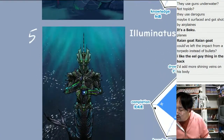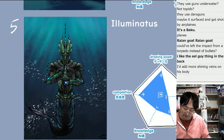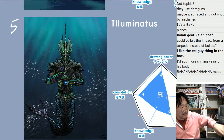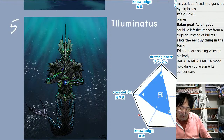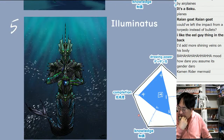Number 5, Illuminatus. This is done well. But two things. Is this a mermaid or a merman? I understand when people want to go original with their designs, but if you go too original, it kind of goes away from the topic. So this does not really look like a merman or a mermaid. It depends on your definition, but still, you have to at least admit that you went a little bit too far with your originality.